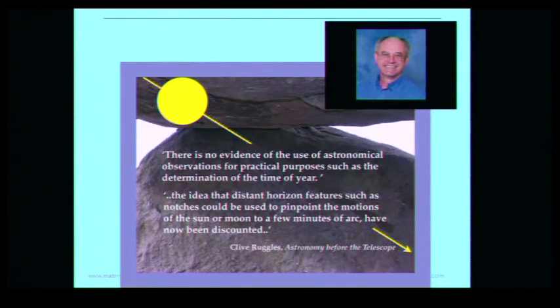And there's what the archaeo-astronomer, Royal, if you like, the chap who was the professor, wrote in a popular book for the likes of you and I to read, to stop us ever looking for ourselves because it's a waste of time. "There is no evidence of the use of astronomical observations for practical purposes, such as the determination of the time of year. The idea that distant horizon features such as notches could be used to pinpoint the motions of the sun and moon to a few minutes of arc have now been discounted." What it should say is by me.